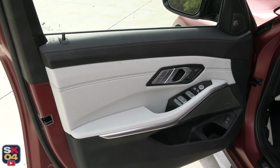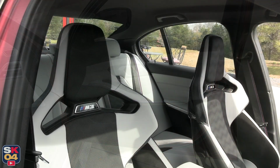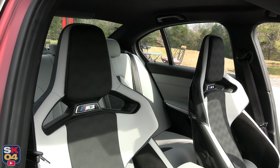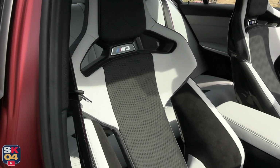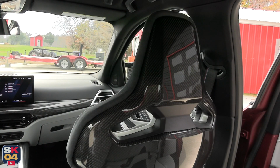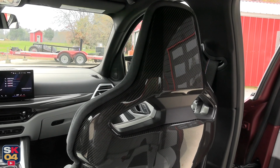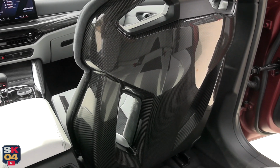Added signature M details include red accents for the M buttons on the steering wheel and the start-stop button on the center console. The gear selector lever in the competition model is leather covered with an embedded M logo and stitched M colors. It also features an eye-catching cutout which is accentuated by integrated waterfall lighting.